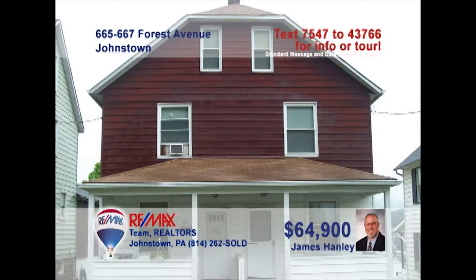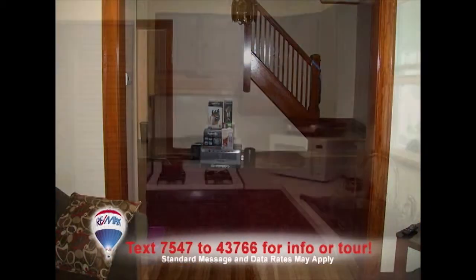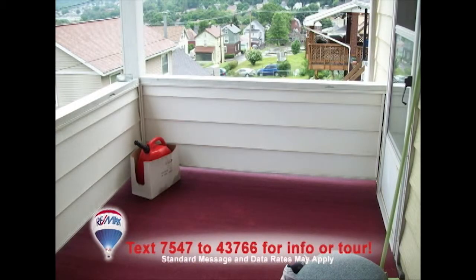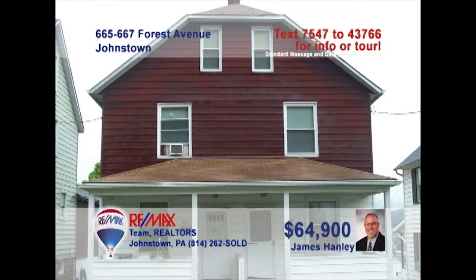If you're looking for a great investment property, then Jim Hanley has a property you won't want to miss. The unit has newer windows, floors, and a spacious living space. Each of the two units has a dining room, kitchen, living room, and three bedrooms. You can also enjoy the view from the back porch, and both units can make use of the off-street parking. The units pay separate utilities. If you're ready to start investing as soon as possible, then contact Jim Hanley today.